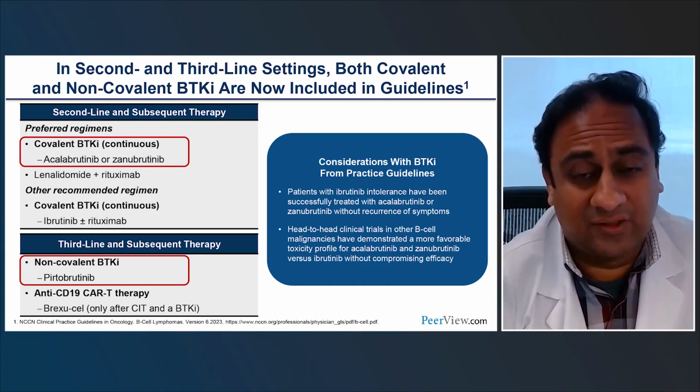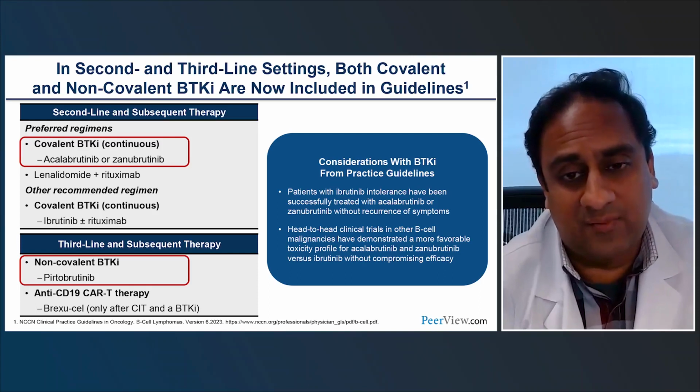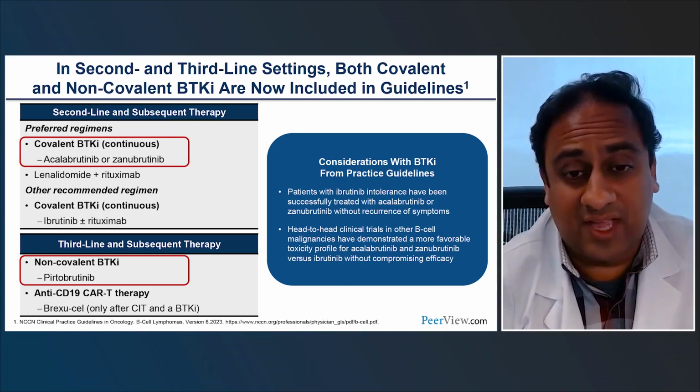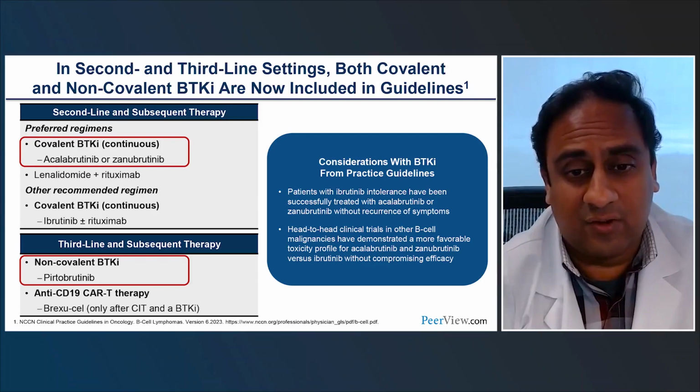For patients who have failed covalent BTK inhibitors, there is a new drug, a non-covalent BTK inhibitor called pirtobrutinib, which is now an FDA-approved option. There are also cell therapy treatments such as brexucabtagene autoleucel, which is a CD19-based CAR T-cell therapy.